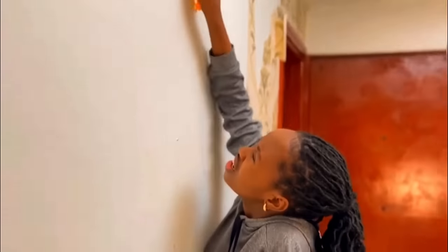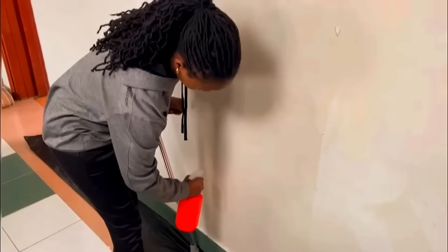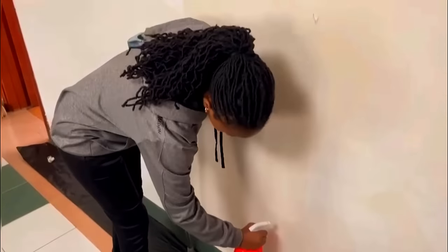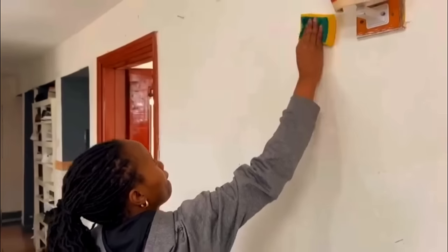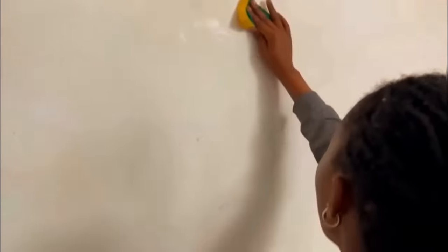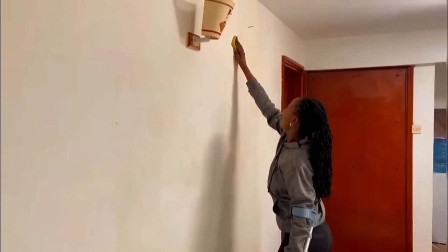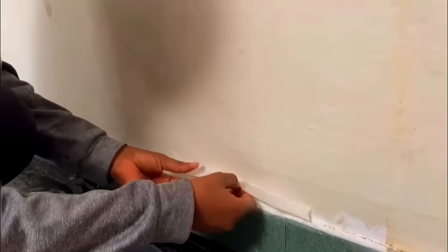Spray the solution evenly across the wall. I changed my bottle because the first one was a little bit small. Here I am using a sponge again, a readily available item in your home. You're welcome. This helps distribute the solution more evenly.